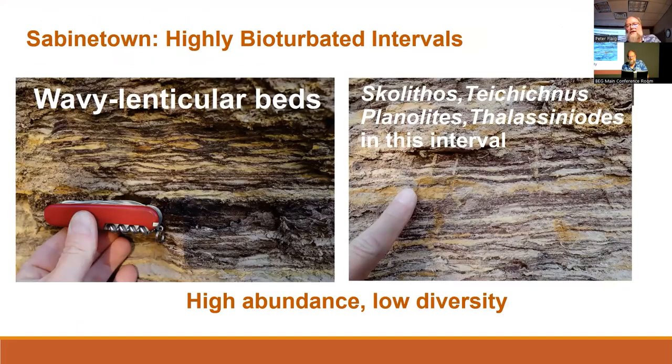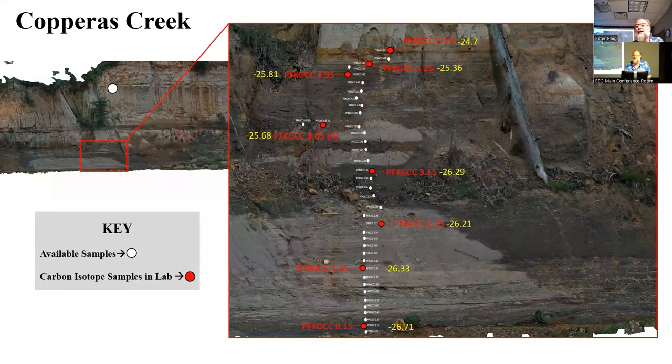All right. The Sabine Town, which sits below the Carrizo, is full of wavy lenticular beds, and it's all bioturbated. Okay. And so it's marine. There's no doubt about it. And Chris Dennison and others have said that before, that it's like a delta front deposit, distal delta front to prodelta deposit with a high abundance, low diversity trace fossil assemblage. And so Catherine collected through this interval.